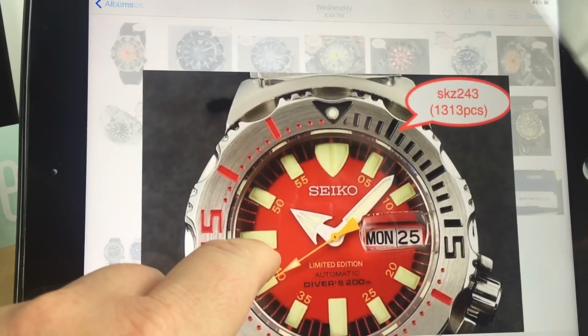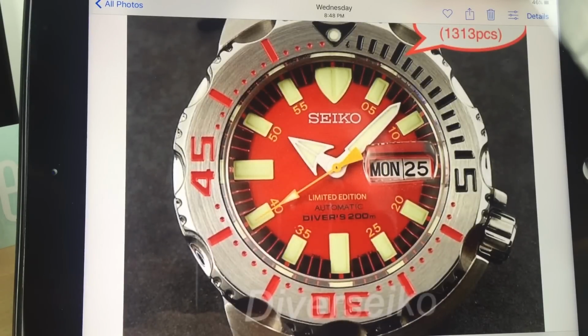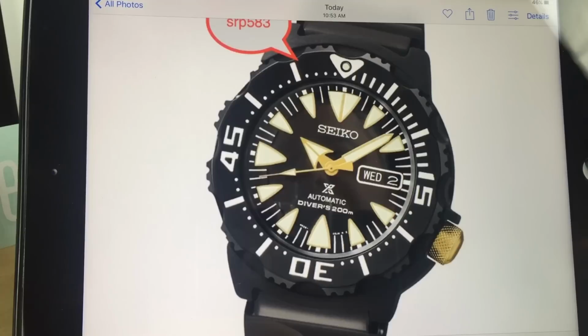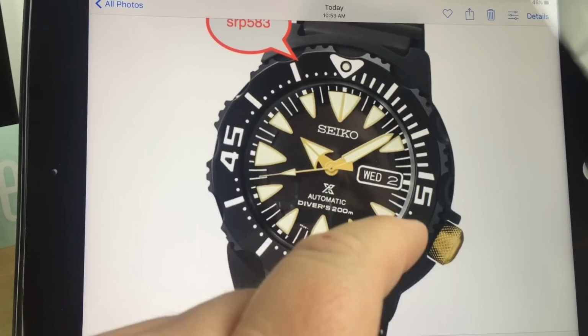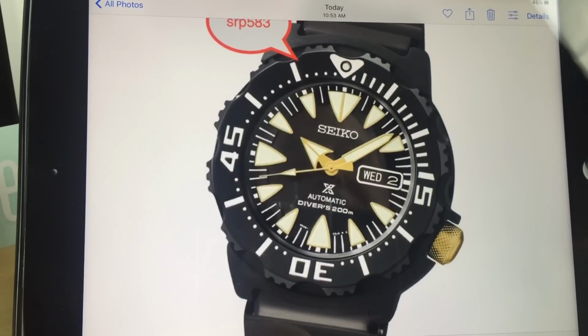Let's see. This is the red one, the 243. Good luck finding one. You're never going to see one, and if you do, you're going to pay what it costs. Here's another one, the SRP 583. Gold and black. It's not everybody's cup of tea, but it does come with the black metal bracelet. And these can be had anywhere from $200 to $250, and that's on the bracelet.